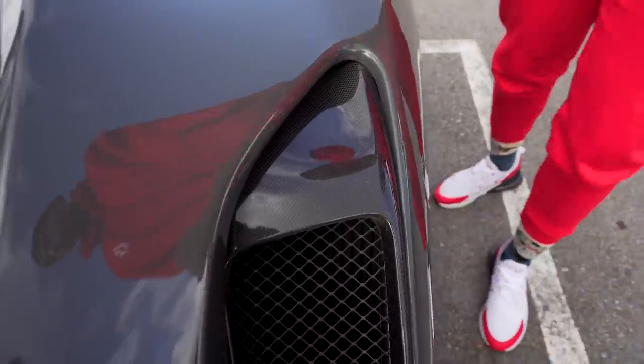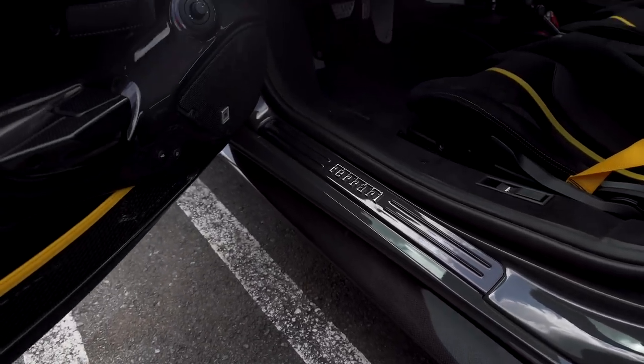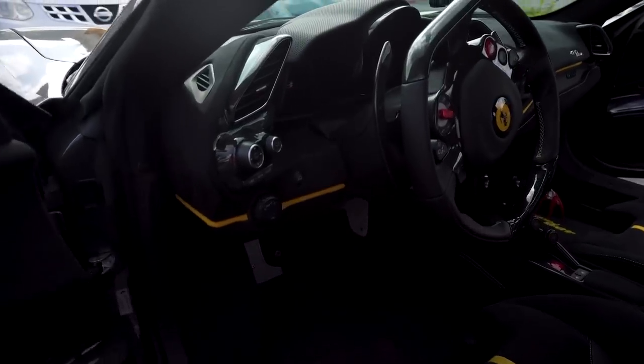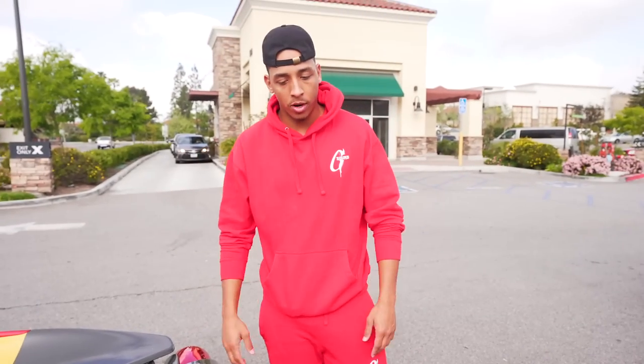Even right there, look at your feet, Sway. Look at the side skirt. Look at the Ferrari. Everything. Carbon fiber on the steering wheel. Carbon fiber on the air vents. Carbon fiber on the gear shifter. You see what I'm saying? It's just carbon fiber everywhere. But now, I'm ready to go on a drive.